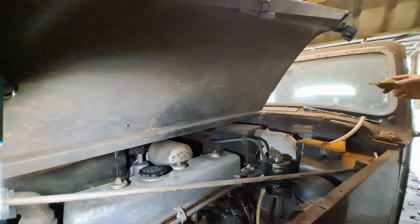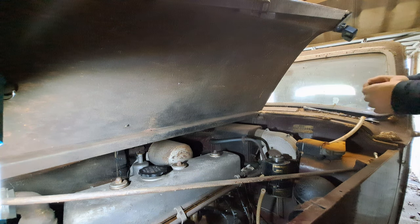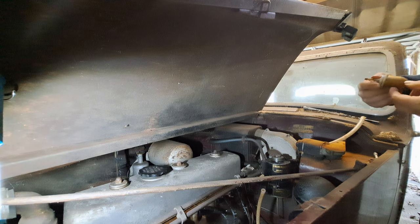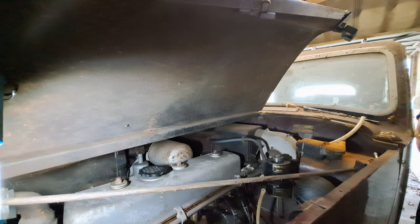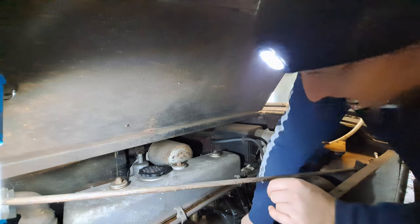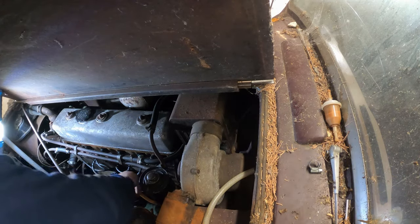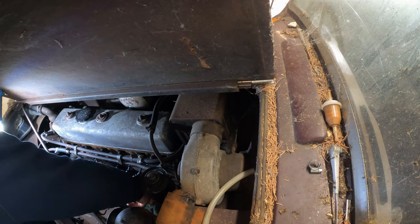So definitely this fuel filter has done its job, because it doesn't let through any rubbish. Or I guess it doesn't let through any rubbish. Right, next thing we do, take this Jubilee clip off. And there is another Jubilee clip down there.